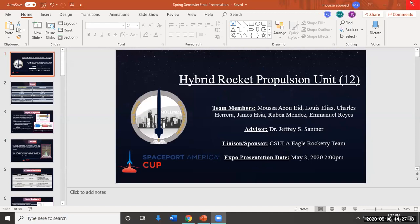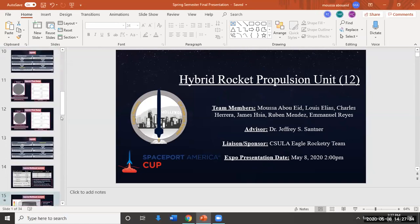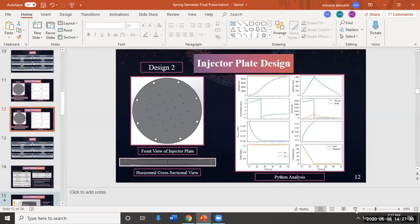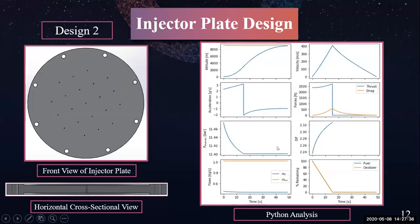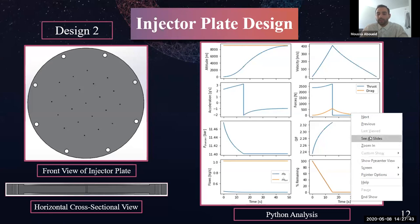Can I start off with a question? Sure. In your simulation models, did you ever consider the OF ratio shift? As the fuel's consumed, the grain changes and the oxidizer to fuel ratio changes. Or did you use linear models to simulate that? It's actually right here, and this was done through Charles.